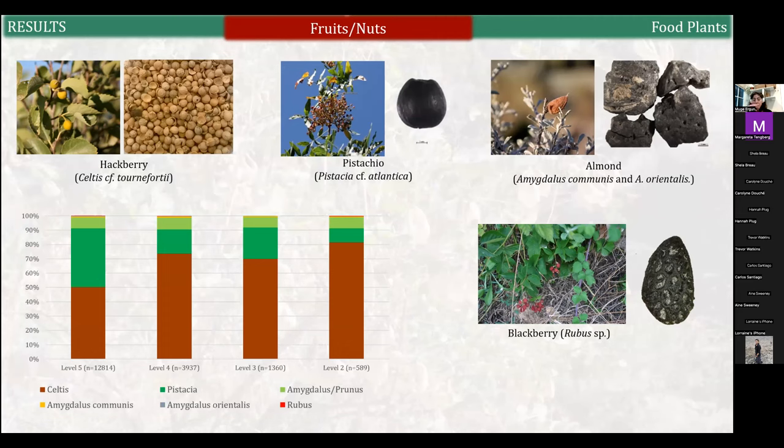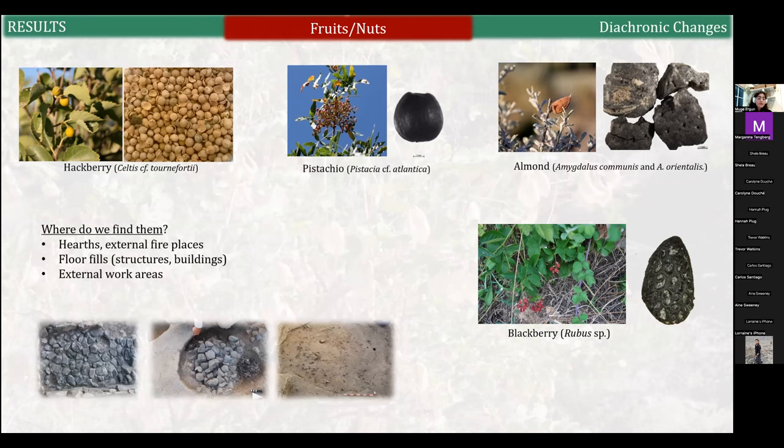When we look at the diachronic pattern, we see that there's an increase in hackberry and a general decrease in pistachio remains. However, as aforementioned, this might be related to preservation biases. Almonds have more or less the same proportions throughout all levels. In the assemblage, nut and fruit remains are mostly preserved in fragments, which might be related to preservation, but it might also be related to different food processing activities applied by the inhabitants.